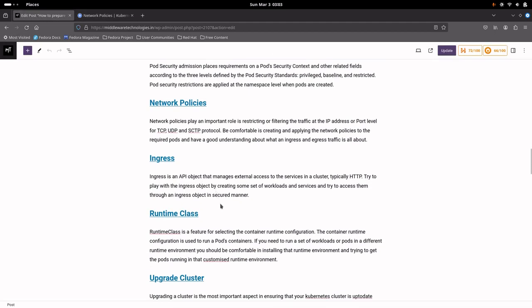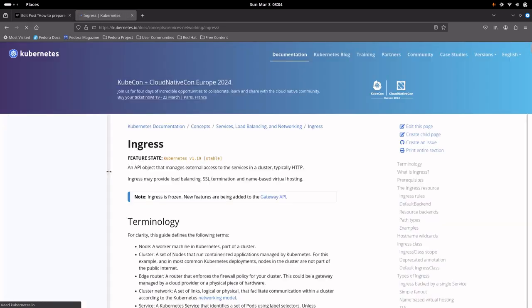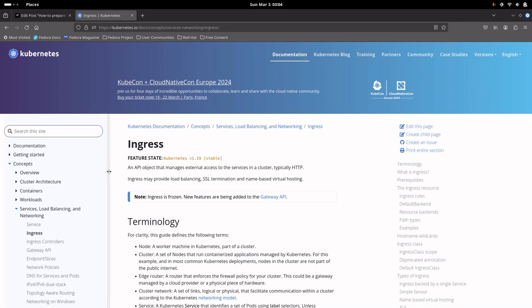Now let us go to the next topic, that is Ingress. Ingress is another topic that basically provides access to your services in the cluster using an external endpoint. So basically you create an Ingress, which is basically an Nginx server, you can say, which provides a proxy to your services that are running in the cluster.